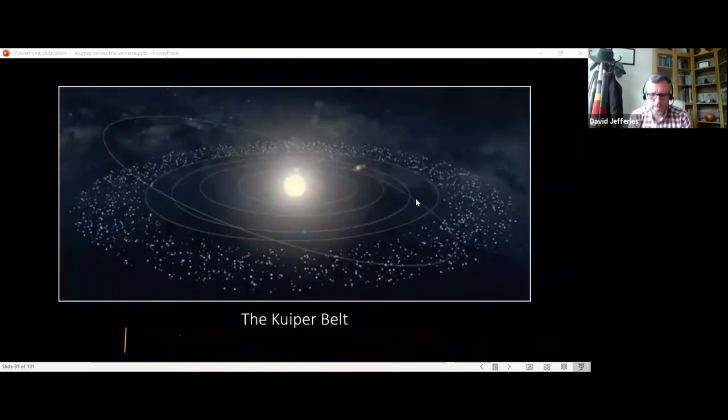Okay, well, there is something just beyond the planets, and it's called the Kuiper Belt. So far out past Neptune is a donut-shaped collection of assorted rocks and frozen volatiles. That's gases that have gone to liquids and solids. And that circles the entire solar system. As I say, it's called the Kuiper Belt.